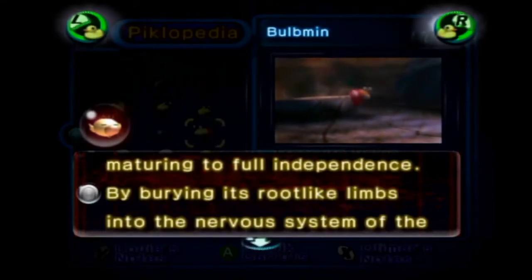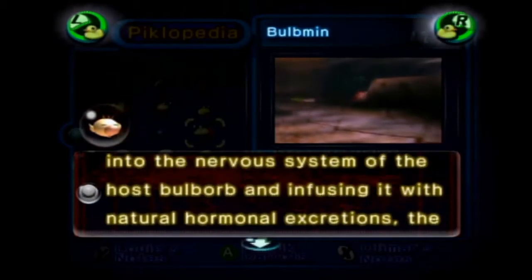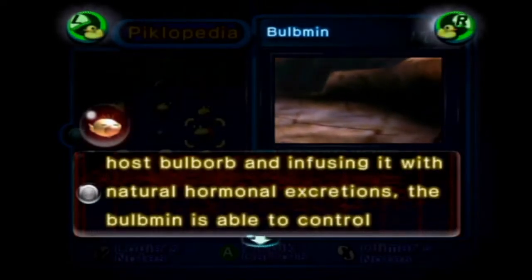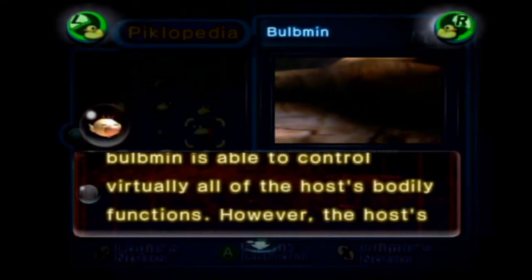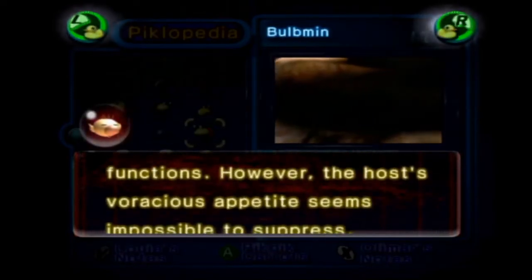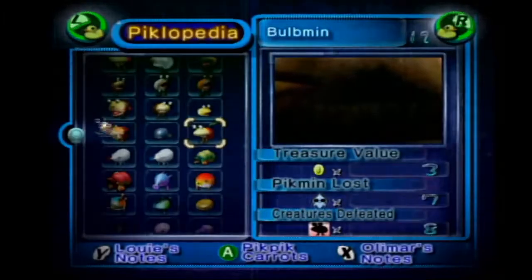By burying its root-like limbs into the nervous system of the host Bulborb and infusing it with natural hormonal excretions, the Bulbmin is able to control virtually all of the host's bodily functions. However, the host's voracious appetite seems impossible to suppress.